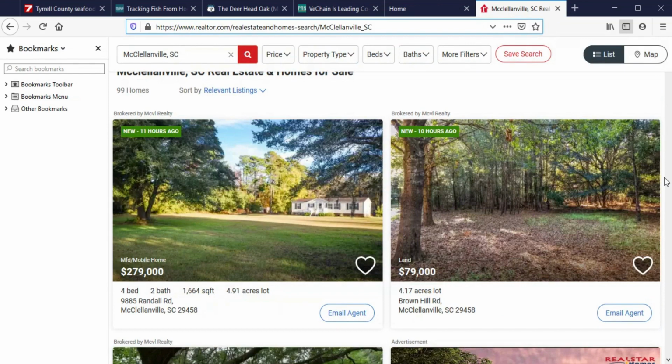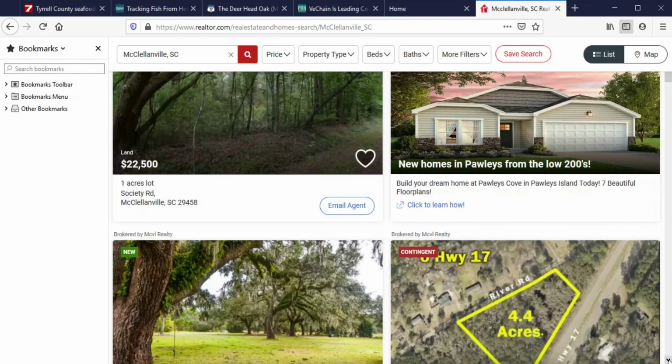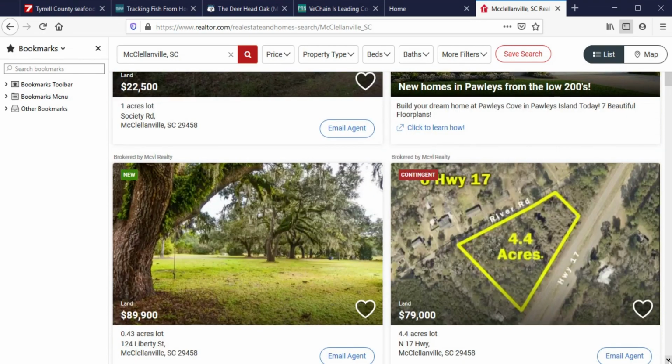We have land, a lot of land here. You have land for $22,000. And this is coastal land now. You're not right at the beach. There's a lot of marshlands in the area. Your closest beach is going to be Pawleys Island, which is about 30 minutes away. And the other way, about 35 minutes away, you have Isle of Palms, which is in the Mount Pleasant area before you get to Charleston. So you're about halfway between Pawleys Island and Isle of Palms.